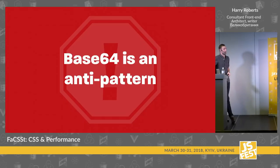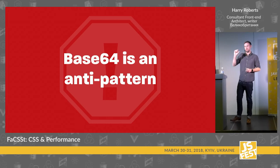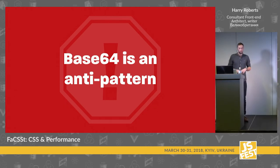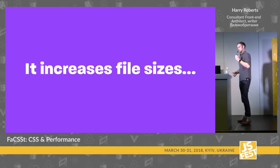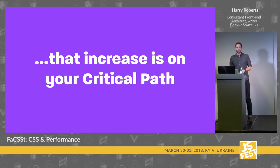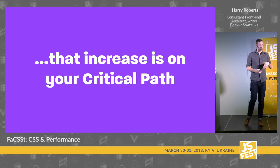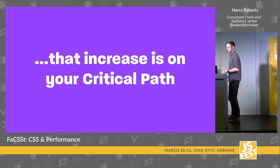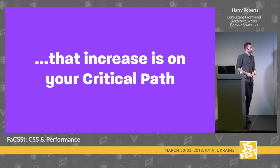So yeah, Base64 is now widely regarded as an anti-pattern. There are a couple of really small scenarios in which you might want to use Base64, but they're very, very infrequent. Because it increases file size, longer to download, more time to parse. But that increase is on your critical path. Here's the upsetting bit. Because putting images into your style sheets doesn't make images arrive sooner, it makes style sheets arrive slower. And that's all on this critical path. We're filling up these critical assets with non-critical bytes.